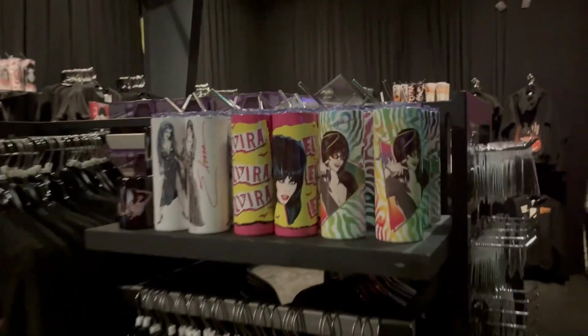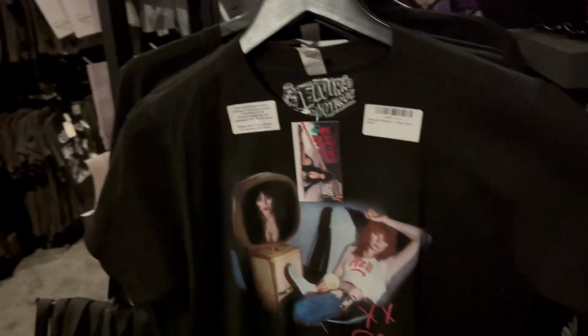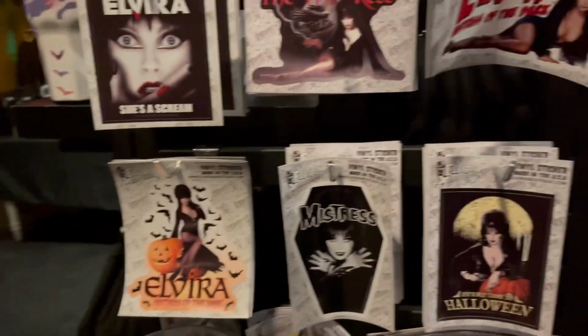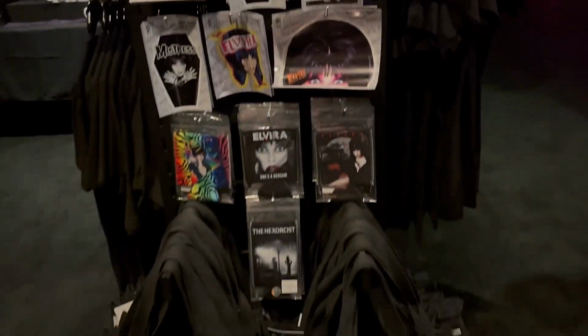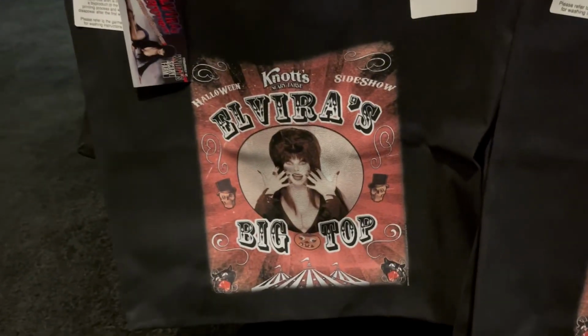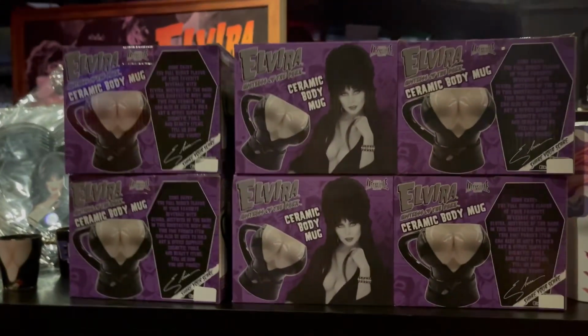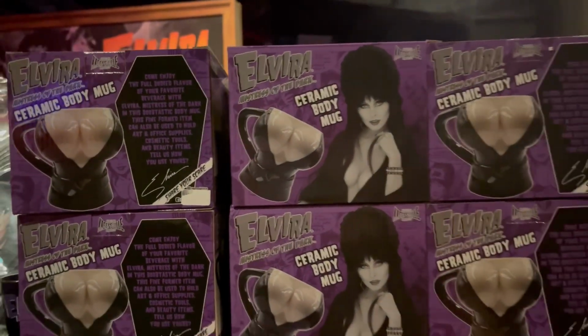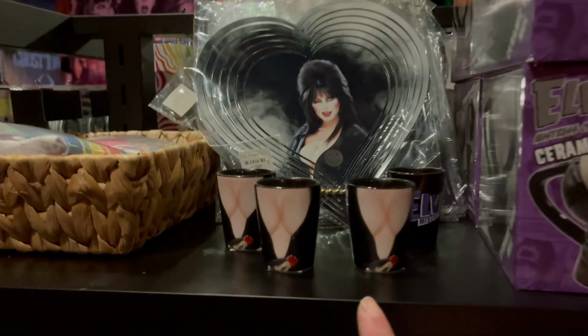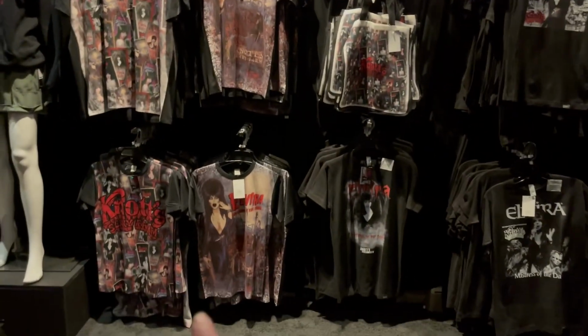Ooh, Elvira section. I think we saw that shirt up in the front. Decals, stickers. Elvira tote bag. Then we have the ceramic mug. Shot glasses. We have a little decoration in the back. We have more shirts down here of her.